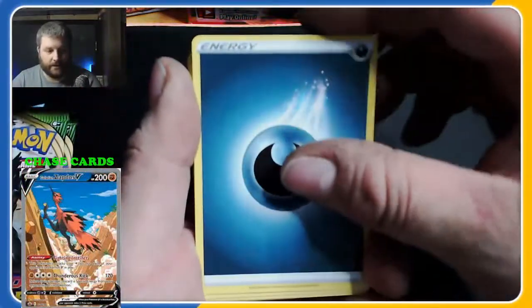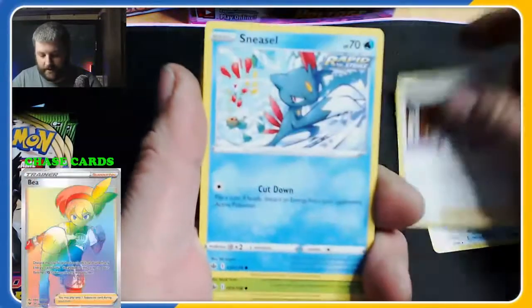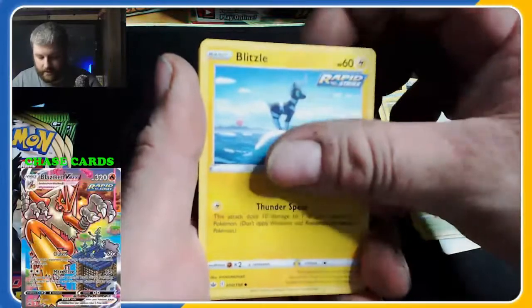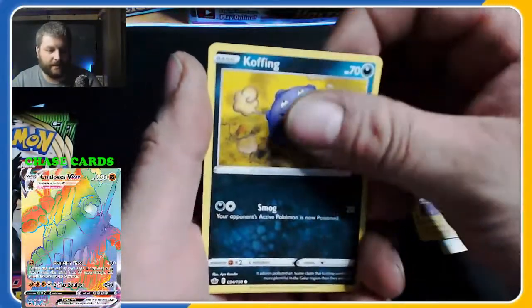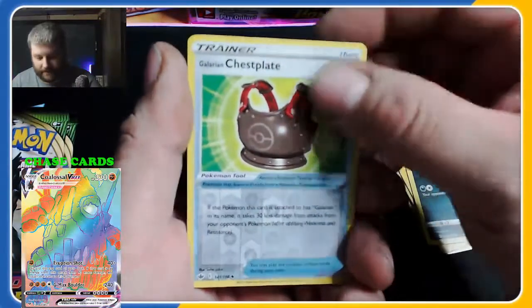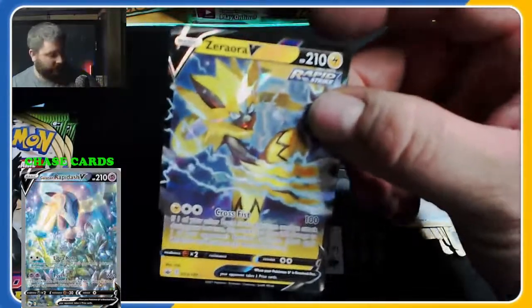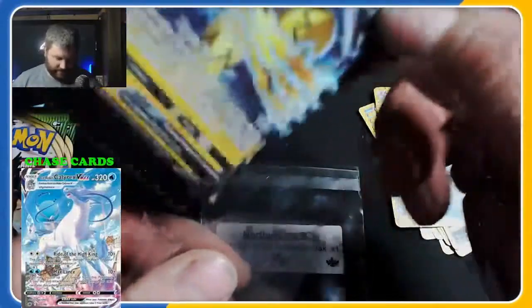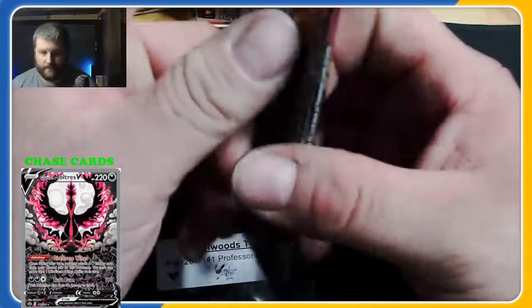And we're going to start out with a little Dark Energy. Raboot, Agatha, Sneasel, Snover, a Blitzle, Ghastly, Coughing, coming in for a Galarian Chestplate, and a Zeraora V. There's another V card. I'm scared the way I shuffled this. I put all the V cards for Chilling Reign in the front. Oops.